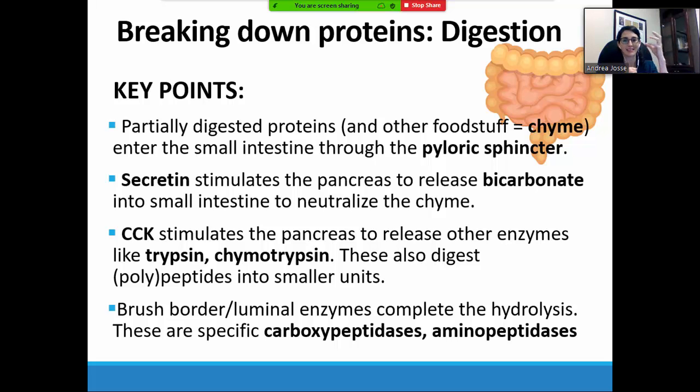So once the acidic chyme enters the small intestine, it needs to be neutralized right away, because no other enzymes can work in an acidic medium, and you don't want this hydrochloric acid in and around all of your other organs. Secretin is another hormone that now acts at this point. The main thing that it does is stimulate the pancreas, one of these accessory digestive organs, to release bicarbonate into the small intestine. And this acts to neutralize the chyme so that digestion and absorption can occur within the small intestine.